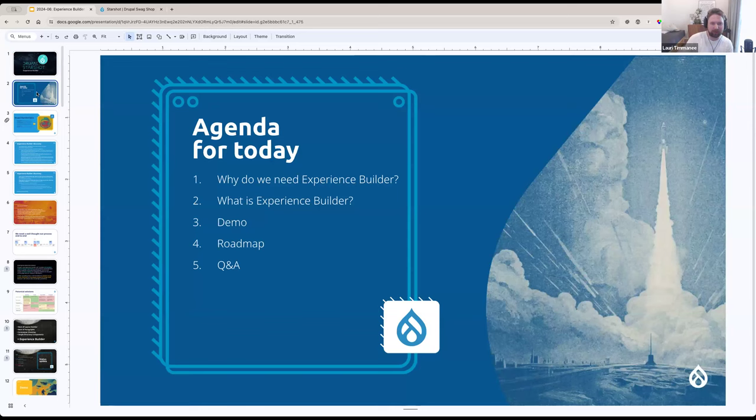So what we're going to cover today is why do we need the Experience Builder? Why are we working on this? Then we are going to cover what is Experience Builder. I'm going to demo some of the things that we have today. It's not going to be very interactive, since we haven't necessarily built a lot of things, but I'm at least going to show what kinds of assets or artifacts we have today for the Experience Builder. Then I'm going to cover some of the roadmap and how we're planning to tackle some of those things that need to be built. And then we have some time for Q&A at the end.